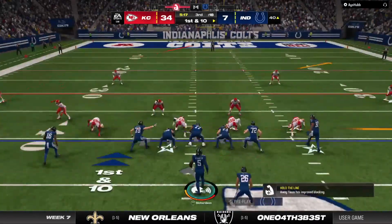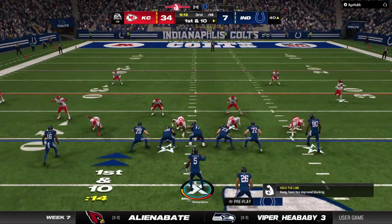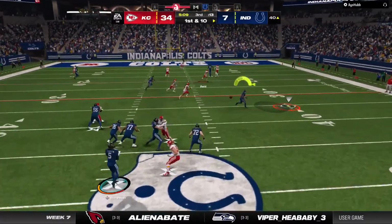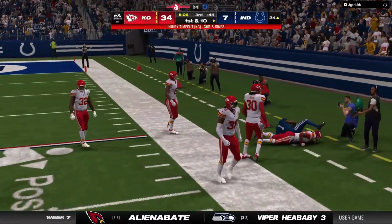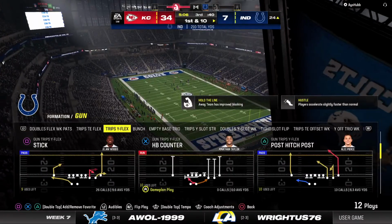Now they look to pay it off on 1st down. 19 tight. 19 tight. Ready. Richardson off the play fake. Throw out right, pulled in by Downs. And he takes this just a few yards shy of the red zone before going out.